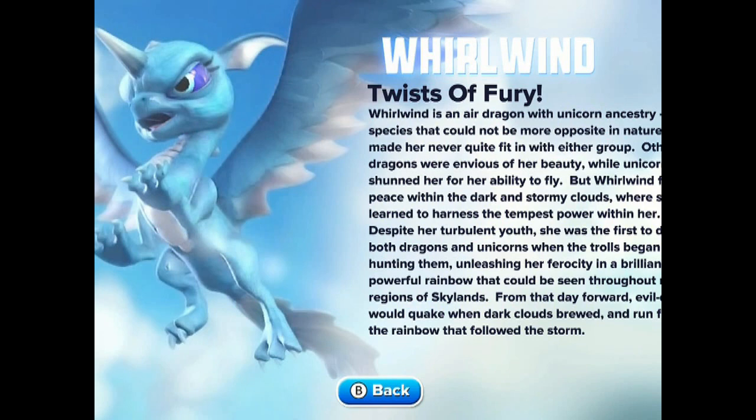Pretty aggressive artwork there, kind of a real tribute to the unicorn dragon past, I guess. Anyway, slogan, Twists of Fury. Whirlwind is an air dragon with unicorn ancestry. Two species that could not be more opposite in nature, which made her never quite fit in with either group. Other dragons envied her beauty, and unicorns shunned her for her ability to fly. Whirlwind found peace within the dark and stormy clouds, where she learned to harness the tempest power within her. Despite her turbulent youth, she was the first to defend both dragons and unicorns when the trolls began hunting them, unleashing her ferocity in a brilliant and powerful rainbow that could be seen throughout many regions of Skylands.